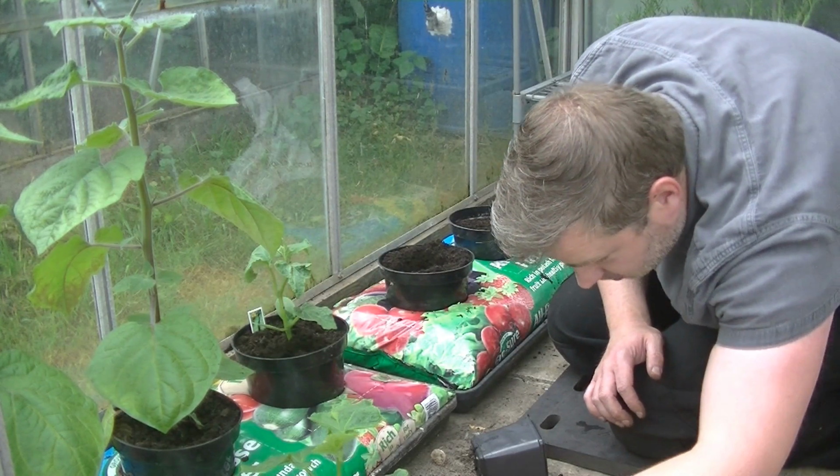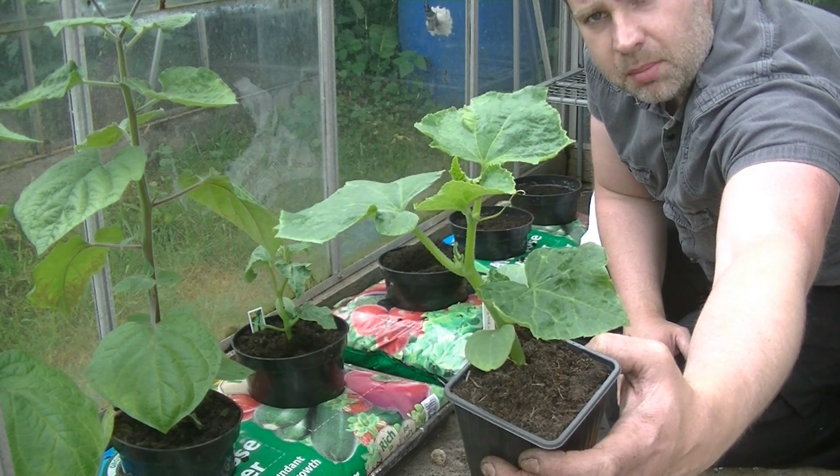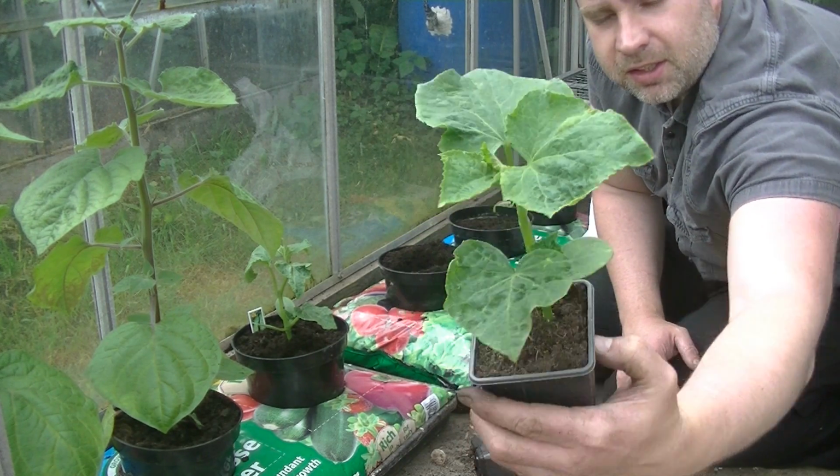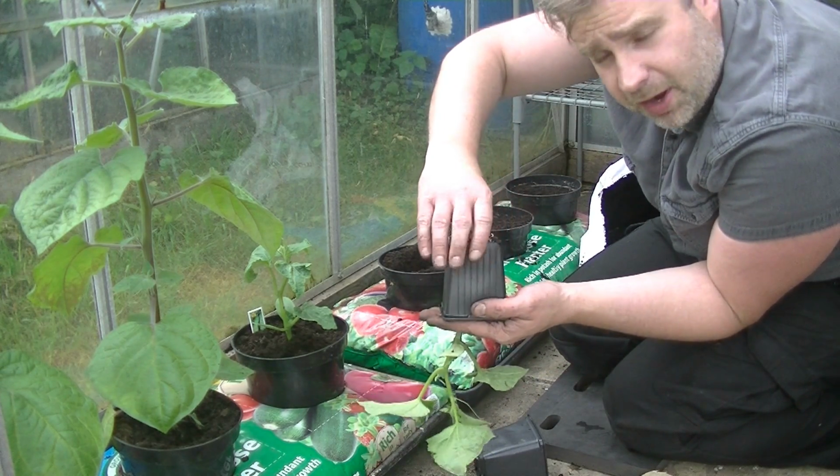Where's my other gherkin? Come on gherkin, there you are. Beautiful plants, look at them. I'm well impressed with them. Lovely. Must be doing something right.